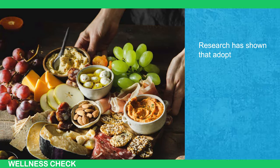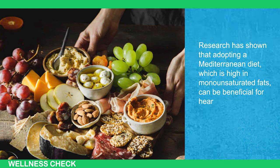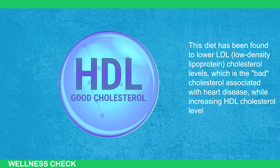Research has shown that adopting a Mediterranean diet, which is high in monounsaturated fats, can be beneficial for heart health. This diet has been found to lower LDL cholesterol levels, which is the bad cholesterol associated with heart disease, while increasing HDL cholesterol levels in the body.